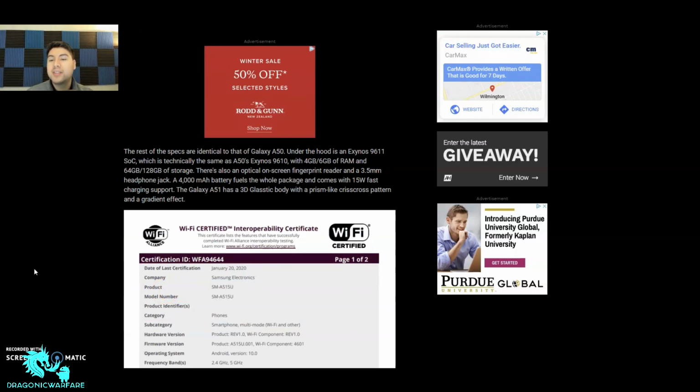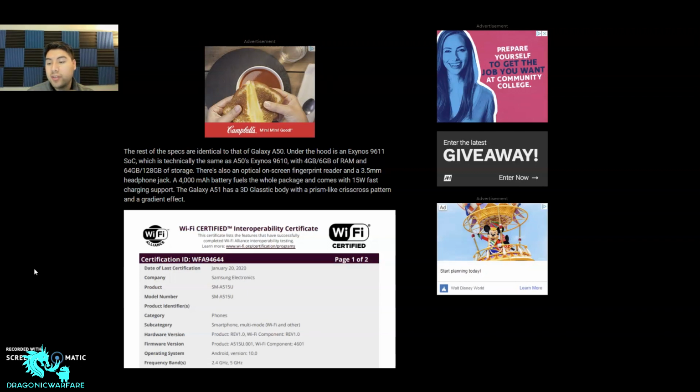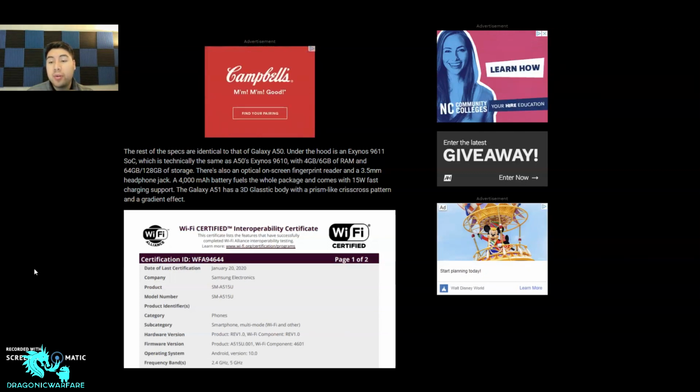Here's the specs, guys. Under the hood, it says it will be an Exynos 9611 SoC, which is technically the same as the A50's Exynos 9610, with 4 or 6 gigs of RAM and 64 or 128 gigabyte storage variants. It will have an optical on-screen fingerprint reader and a 3.5 millimeter headphone jack, which is nice. I love to use my headphones still. I know a lot of people don't, especially if you're an iPhone user, but hey, you'll still get a headphone jack, and I still use that for microphones or anything like that. It'll have a 4,000 milliamp battery, which is good.